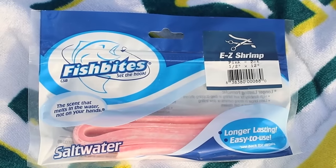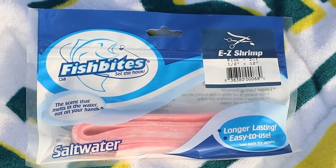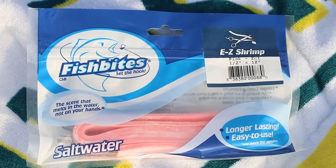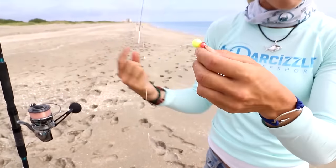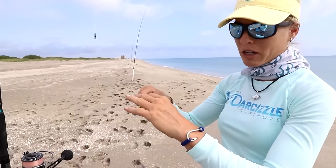And then we got Fish Bites on there. Fish Bites are another awesome piece of equipment to catch pompano. Usually you can catch them with just that little piece of fish bite. And the sand flea color seems to be working great, so that's what we're using.